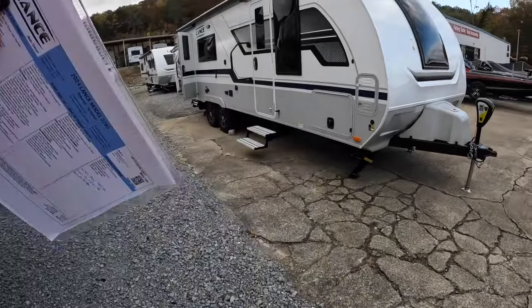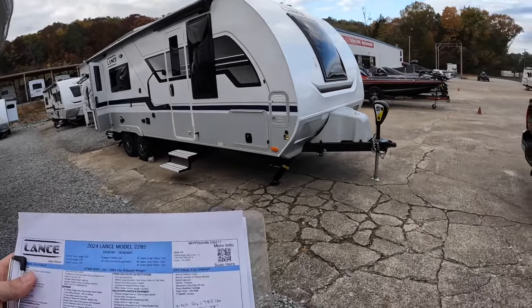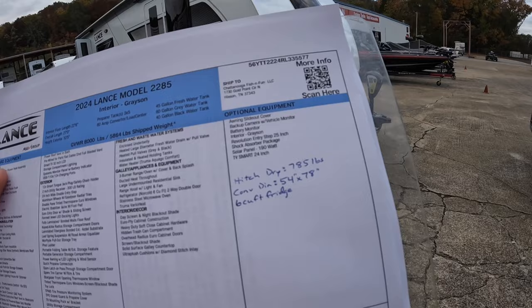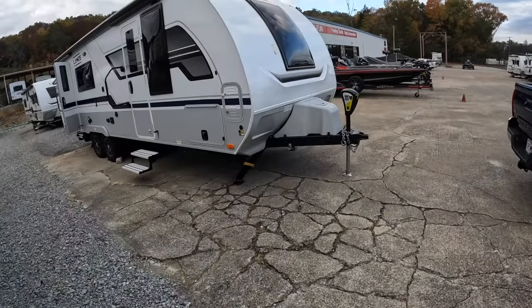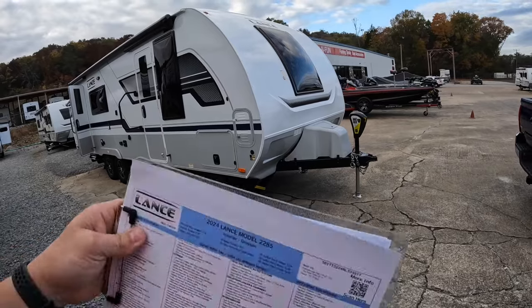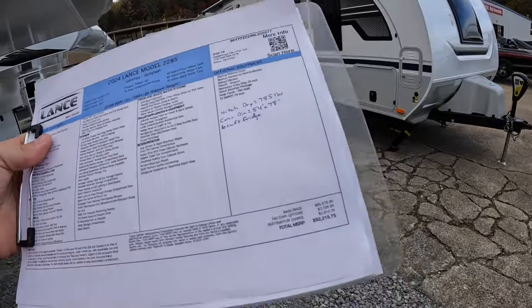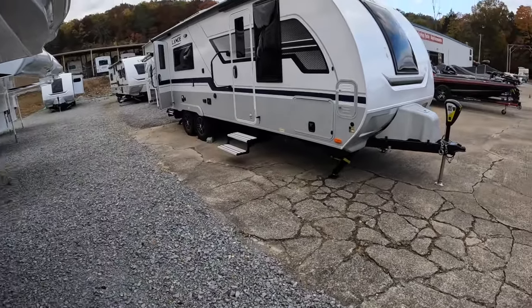But it starts out at 5,864 pounds dry with all the optional equipment over here. With that dry weight, it's not your usual 10% for the hitch. It is 785 pounds dry hitch weight. You go and add propane and all that good stuff to the front here, of course you're going to be over that, but 785 pounds gives you a roundabout idea for dry hitch weight.